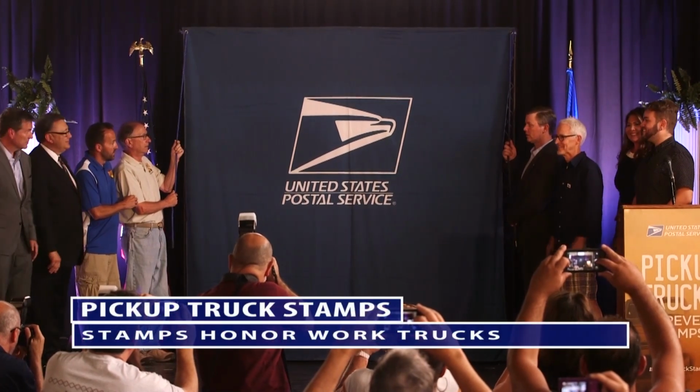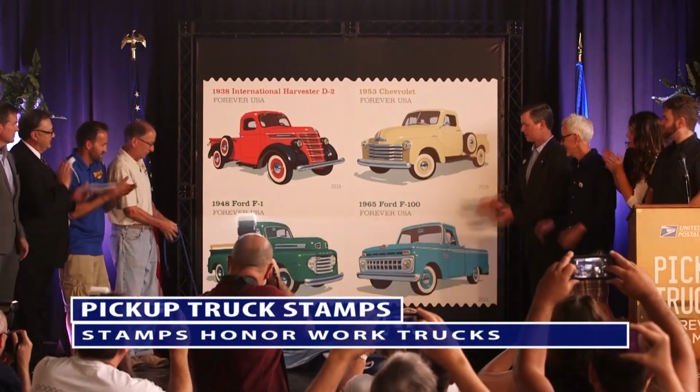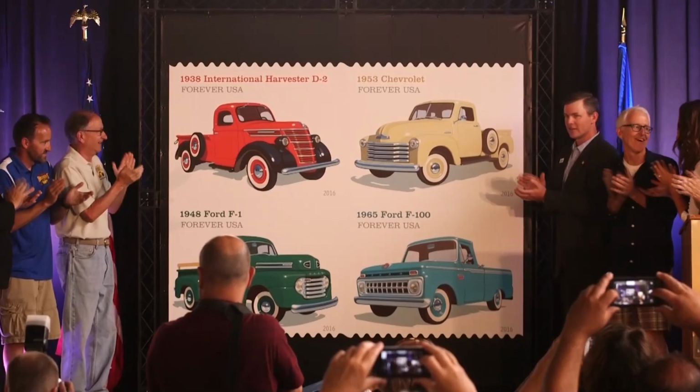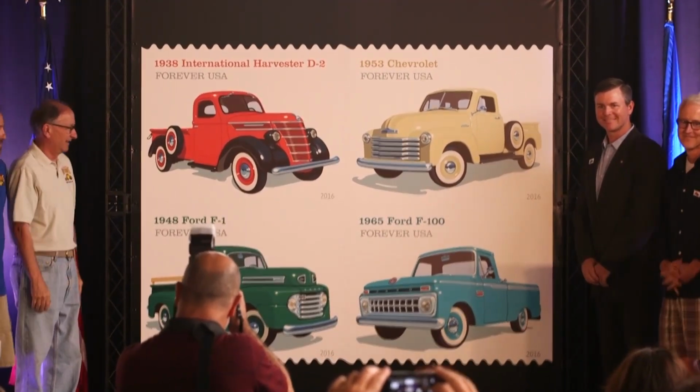The U.S. Postal Service is celebrating the invention of pickup trucks with a new commemorative stamp series. The plate of 4 stamps highlights 4 iconic pickup truck models: the 1938 International Harvester D2, the 1948 Ford F1, the 1953 Chevrolet, and the 1965 Ford F100. According to the postal officials, the honor was given because pickup trucks embody America's strong work ethic.